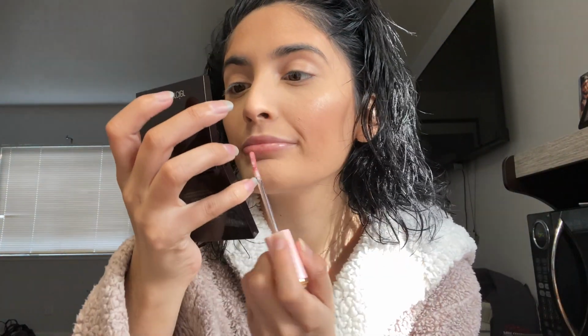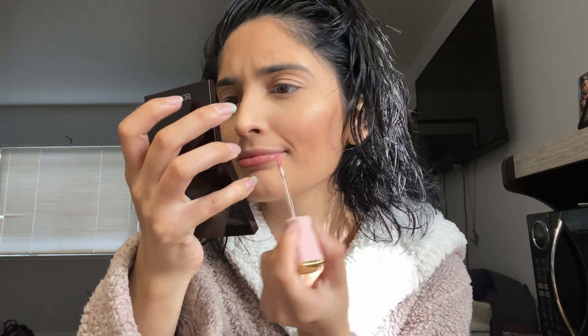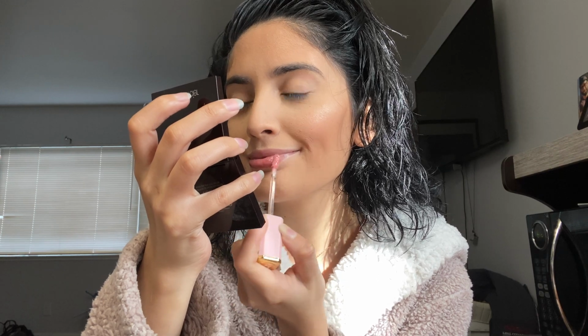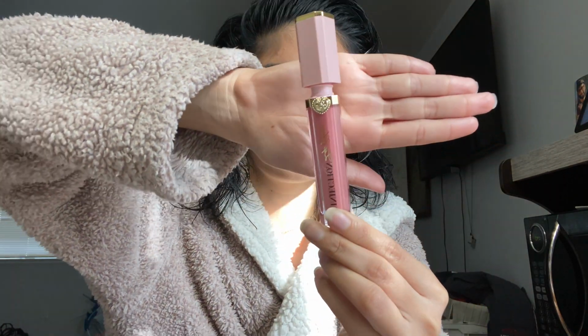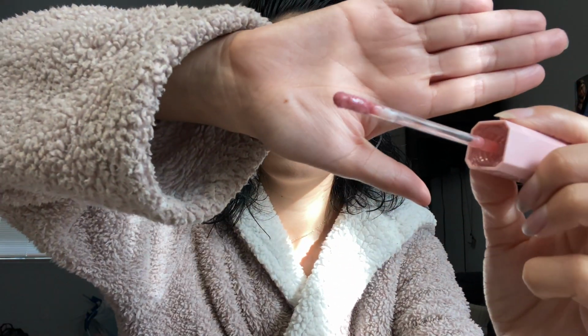Okay, so we're going to be putting on the Wifey for Lifey Too Faced Lip Injection Lip Gloss. Let me show you guys how the lip gloss looks. Sorry guys, my nails look so terrible. This is how it looks.